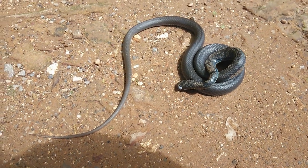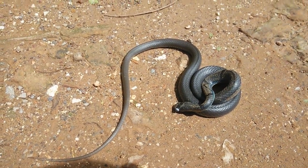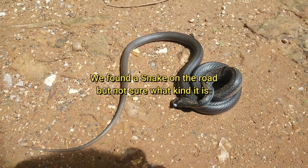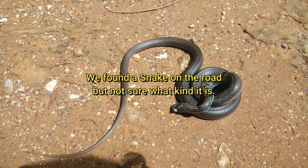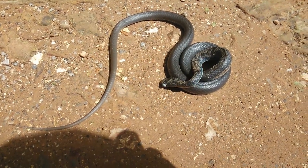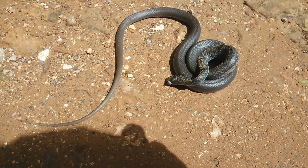Poor snake has a screwed up eyeball. I don't know what's wrong with it. Looks like a black snake. I know it's not poisonous by the shape of the head.